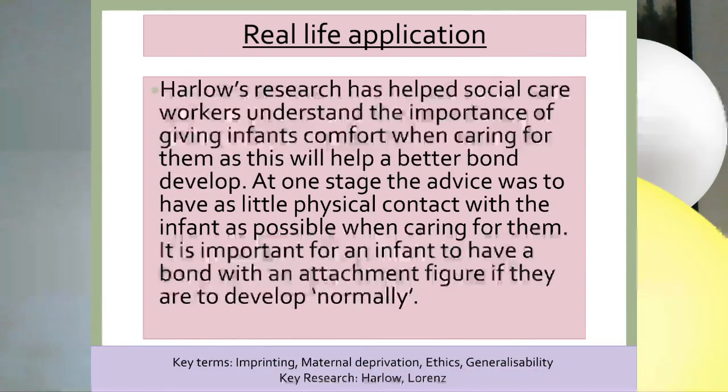But when Harlow's research came out, it made people think, and it made people realise that comfort is just as important as just your basic care. So it's really important to pick babies up and to play with them and to give them your attention and give them love and affection, as well as just giving them food and doing the basics of care. And it's really important for this to happen if the child is to have a normal development, and if that child is to be able to form attachments later on in life.